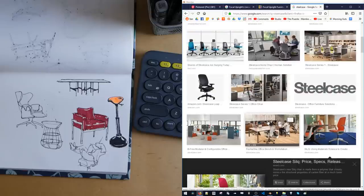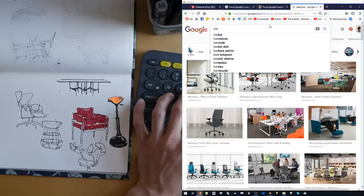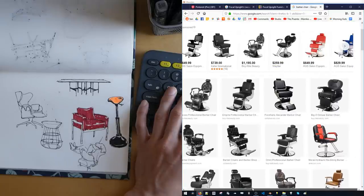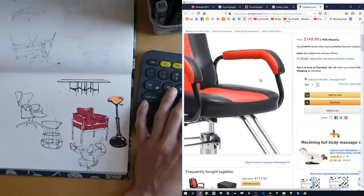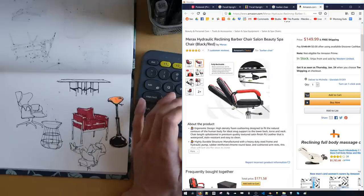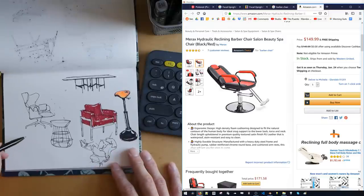Maybe I should just get a gaming chair. Does anyone here use a gaming chair? Or a barber chair? Let's see. Amazon has barber chairs that are like $100, which I don't understand. How can they ship you something that looks like a couch for $100? What is this made out of, tissue paper? How can that be $150? Is it gonna crack in half when you lean back? This thing is amazing. But I don't think it will even fit where I need it to go.